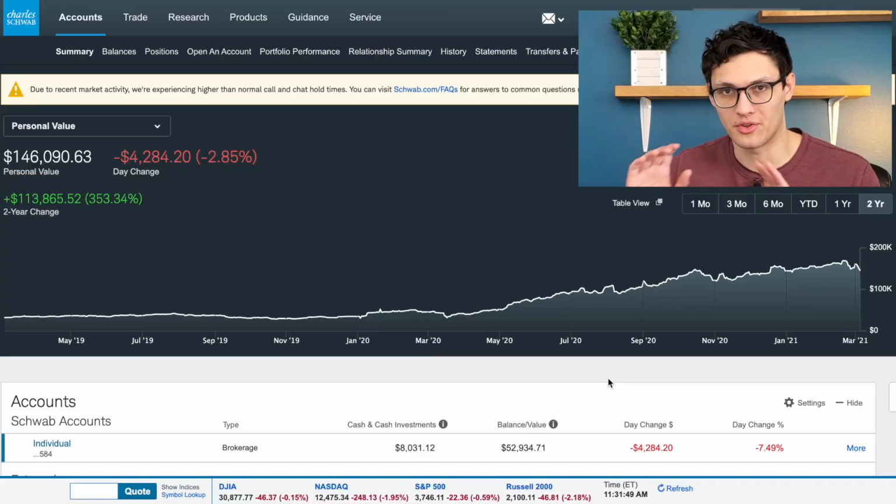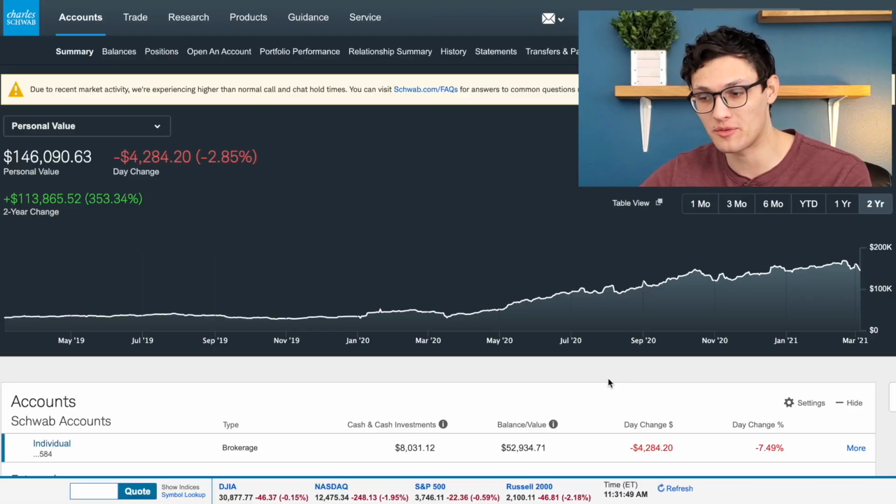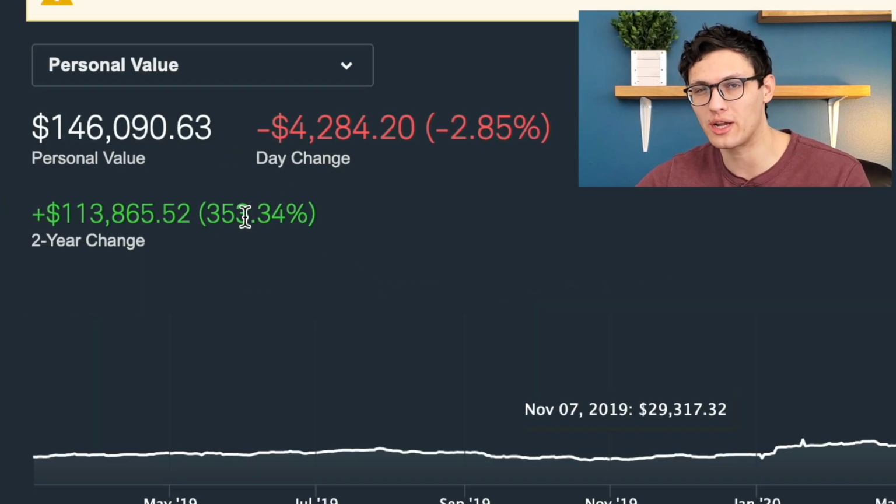Schwab portfolio. So this here is my Charles Schwab account and how it's performed over the past 2 years. You can see that over the past 2 years, it's increased in value by over 350%.